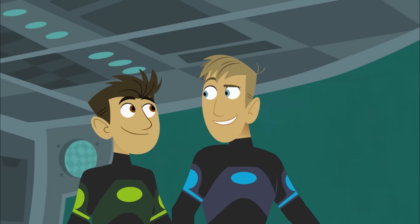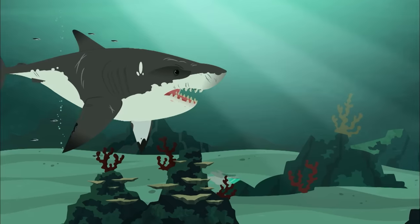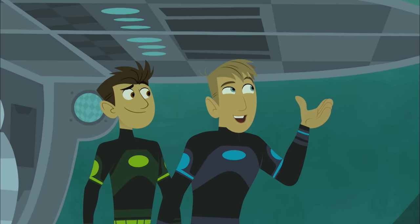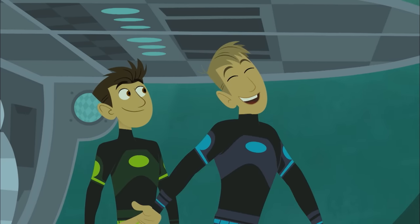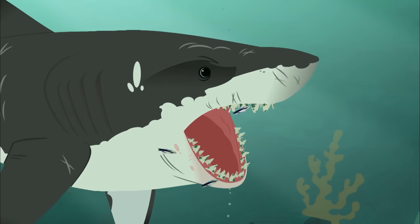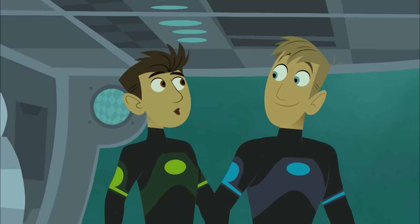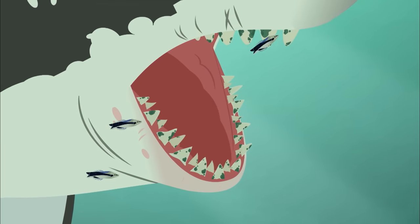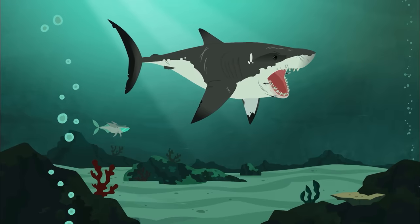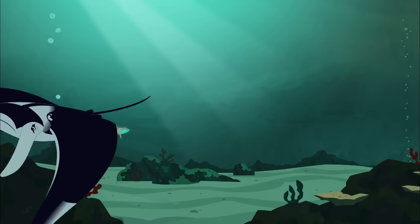Cleaner fish! Oh, and she's pulling into the station. The body position. It's telling the cleaner, please clean me! I may be a shark, but I won't bite. Promise. And the fish version of a dentist says, no problem. That's what I do. They're picking parasites from the shark's teeth and mouth. For them, it's food, so it's a good deal. Sharks, rays, and all kinds of fish line up at these cleaning stations.